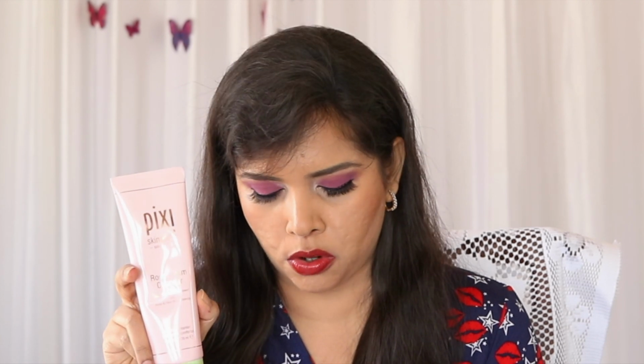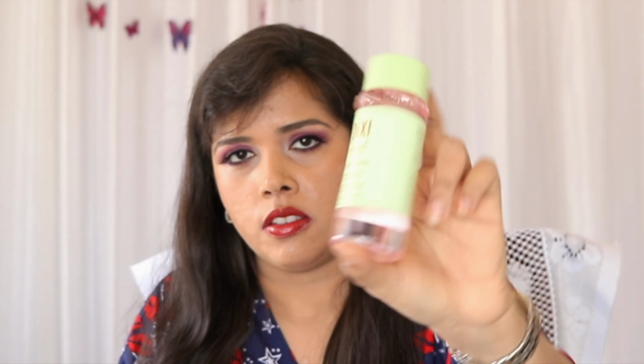I really liked this. On the day I had the laser treatment, I only used this product and one other product alone on my face, and I'm coming to that one. That is the Pixi Rose Tonic. A few weeks ago, Pixi had sent me some sample sizes, so I'm using those right now before I open this one. So Pixi Rose Tonic, I have reviewed it.